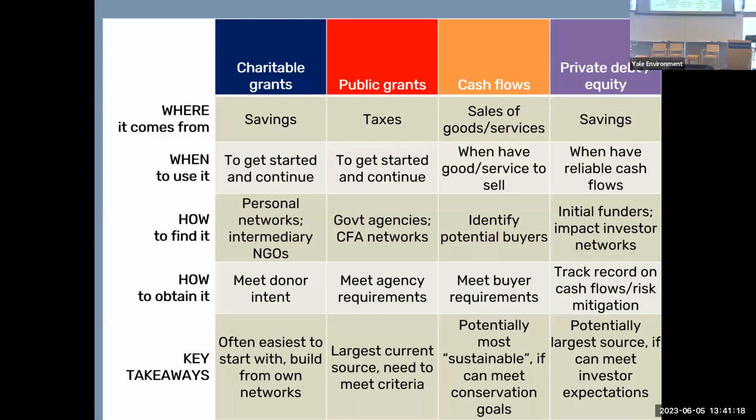So anyhow, the key takeaways. The problem is the largest current source is government money, but we always know that government money in the form of taxes is a much smaller pool of capital than the private capital. But the private capital is much harder for conservation type organizations to tap into, although we have colleagues here who are looking to do more of that. And again, please make sure you ask all sorts of questions about that as we go. Leigh, anything you want to add to that?